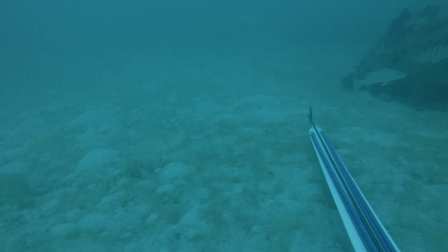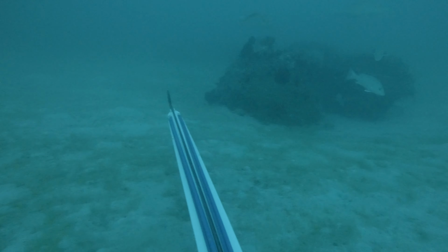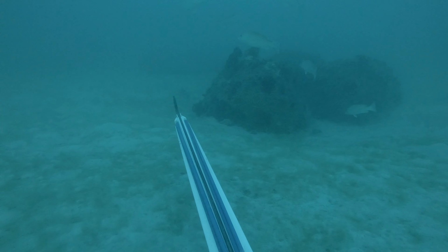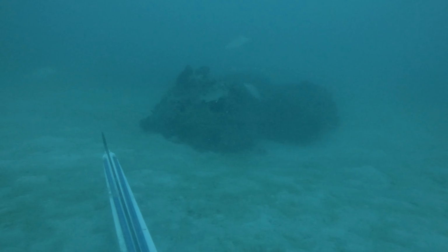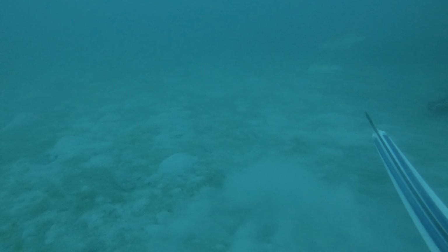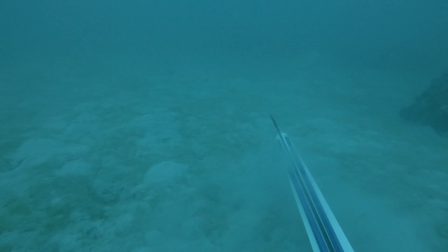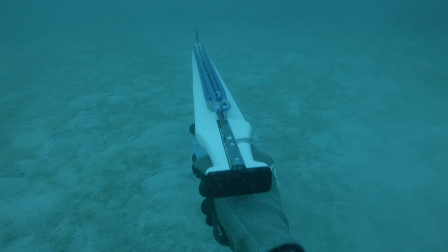So I head down to the bottom, doing some grunting, throwing some sand, and hoping for another pretty nice mangrove snapper. Because when mangrove snappers are that big, they're pretty smart. So once you take a bunch of shots on the spot, you don't really get another good opportunity. But I wasn't seeing any more, and it's about 75 feet, and it's getting pretty dark.